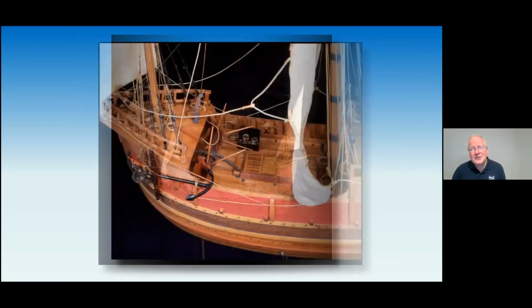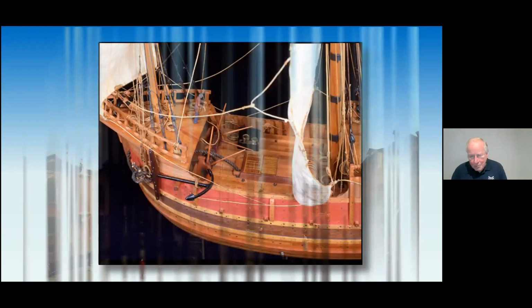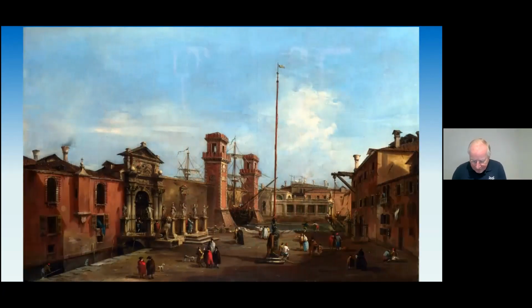Okay, Lewis, this is not a ship. This is not a ship. It's a somewhat regal complex. How does it figure into our maritime theme? Let's take a closer look.